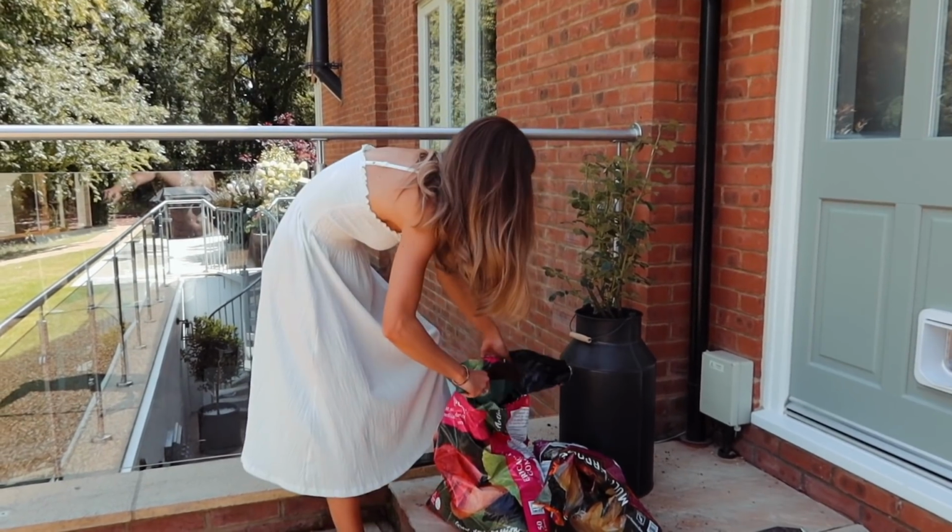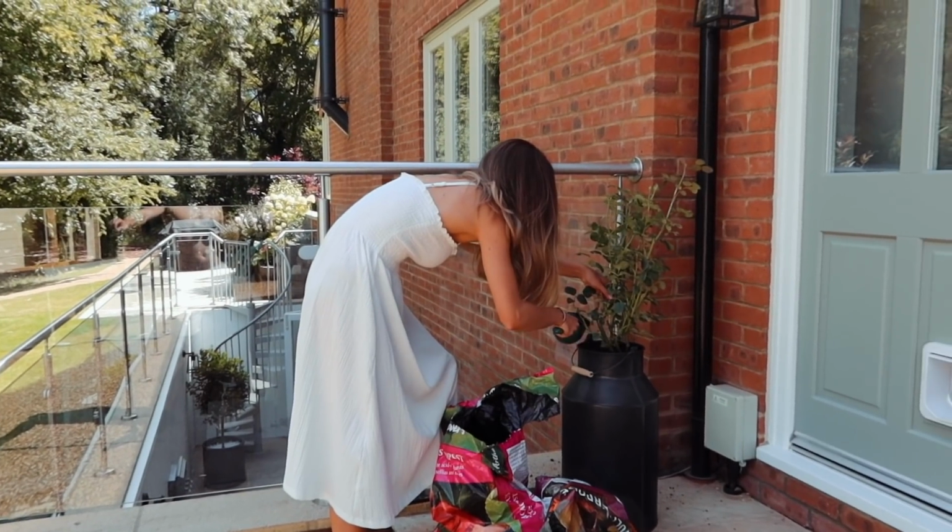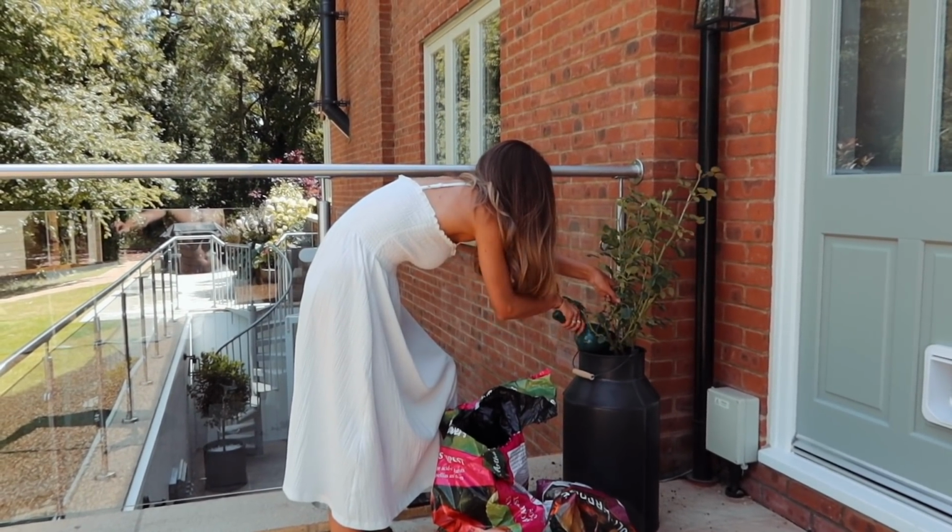Perfect. So this is the rose from Chalk Pink Linen? Yeah. Lovely. Queen of Sweden. The old Queen of Sweden protecting the rear entrance.